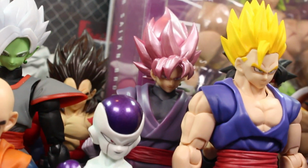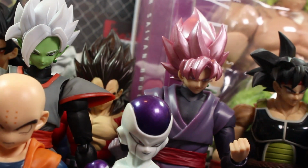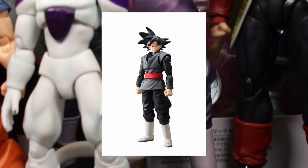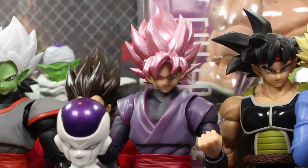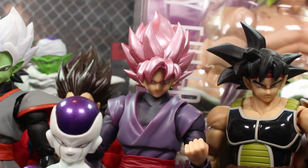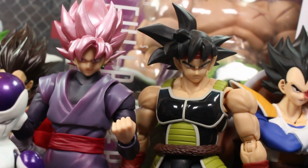And then I think almost 2 years ago at this point, I reviewed the Rose version of the Goku Black, and I do hope that they re-release the normal Goku Black, but this being for 35 bucks is a really nice alternative. Again, I do wish they charged a little bit more and gave us a new, normal head, but I am glad to have a Goku Black in my collection regardless.